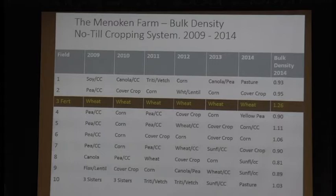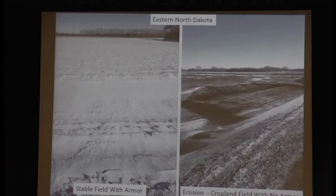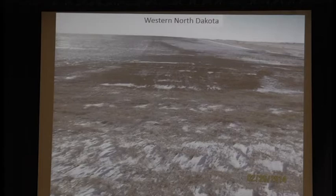Just a little bit on some of the soil health principles. Armor, this is North Dakota. When we're armored up, we're pretty stable. When we're not armored up, like on the right side, we're not so stable. Now it's 2016, and we haven't gotten our hands around erosion yet. And in the western part of the state, we've got some similar issues to that.